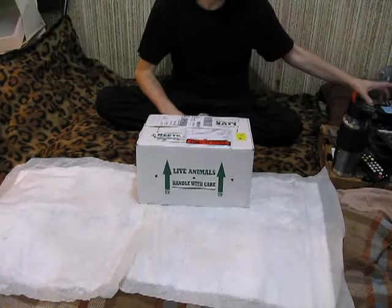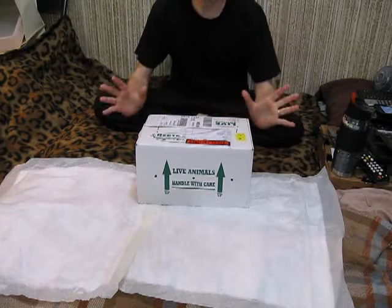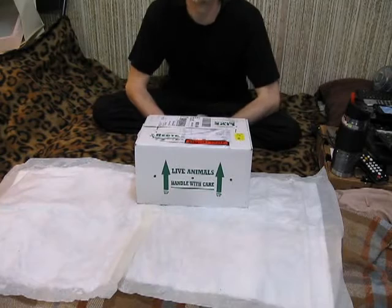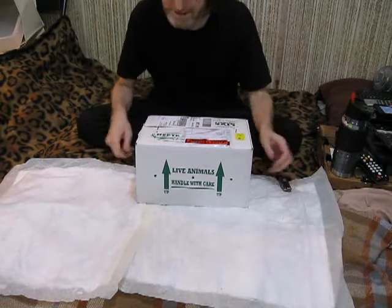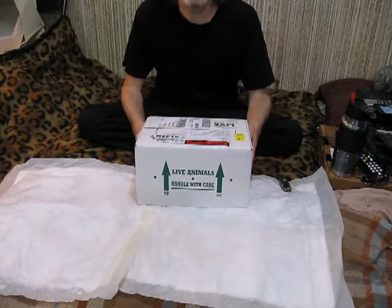Hello, YouTube viewers and reptile lovers, or potential reptile lovers, if you're interested in getting yourself your very own reptile. This will be an unboxing of a female leatherback bearded dragon. This one was purchased through Reptiles by Mack.